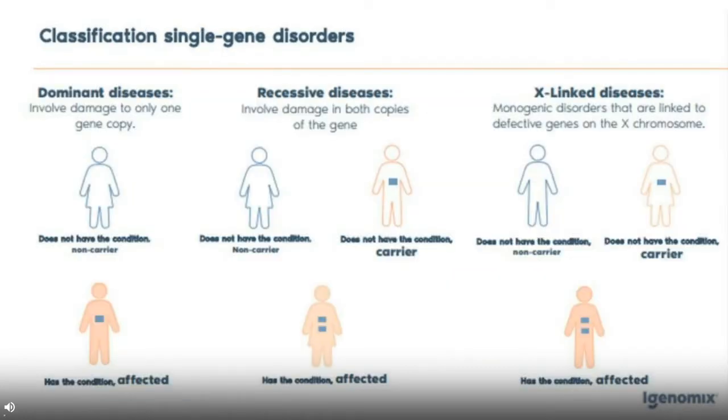So how can we classify the single gene disorders? We have three different types of classification for single gene disorders, according to their inheritance pattern. The first one we call a dominant disease. Those diseases involve damage or a mutation in only one gene copy.